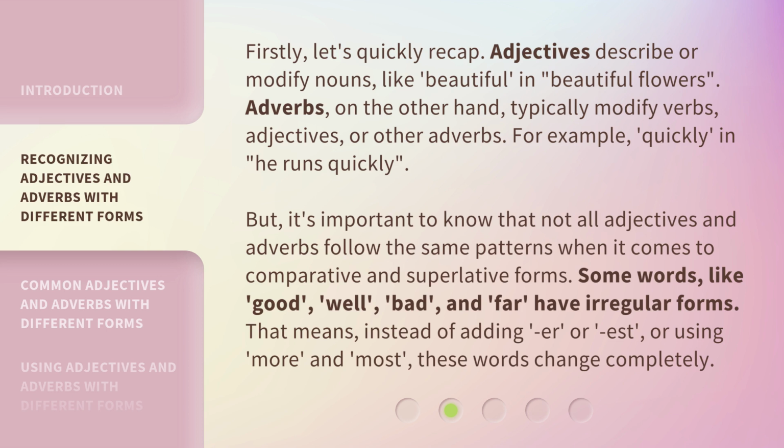But it's important to know that not all adjectives and adverbs follow the same patterns when it comes to comparative and superlative forms. Some words, like good, well, bad, and far, have irregular forms. That means, instead of adding er or est, or using more and most, these words change completely.